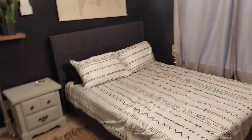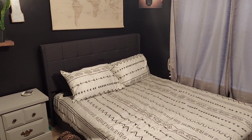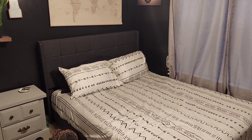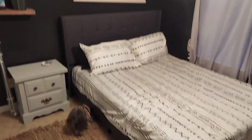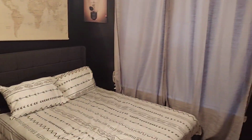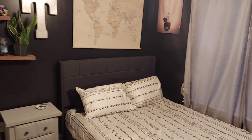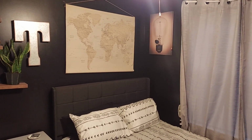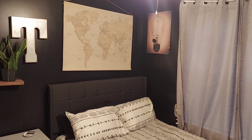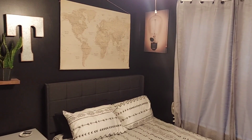The bed came from Walmart. The duvet cover, the rug, and the curtains all came from Amazon. And then the pictures, the wall canvas of the map, and that little light bulb picture, and the tea, came from Hobby Lobby.